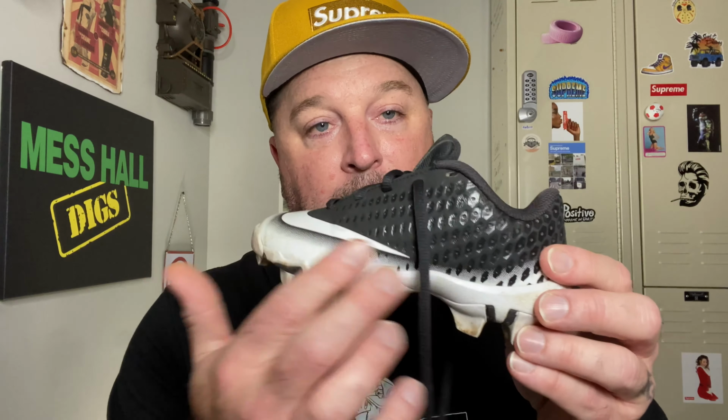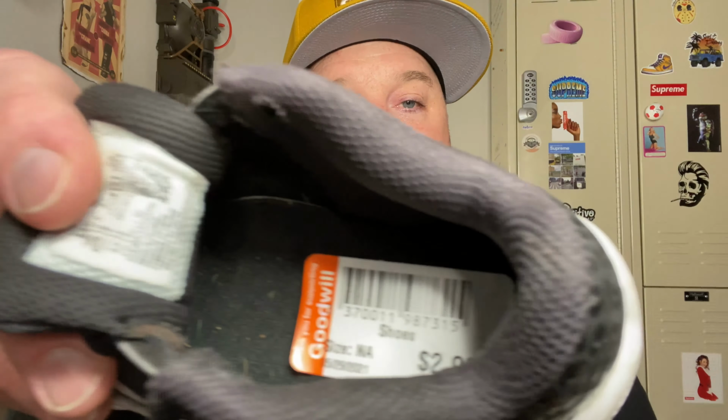So what I do, instead of buying a new pair of shoelaces online for like $6-7, I want to get the rounded laces that Nike makes. So what I'll do is I'll go to the thrift store and find a toddler kid's size shoe that has nice laces on them. Make sure they're a Nike branded shoe because they have similar laces on a lot of their shoes. And I pay $2.99 for these.